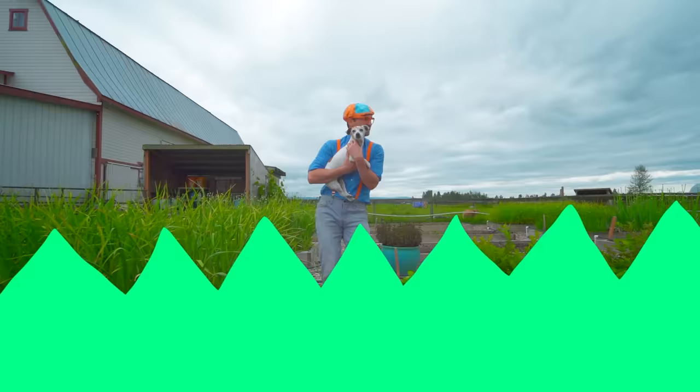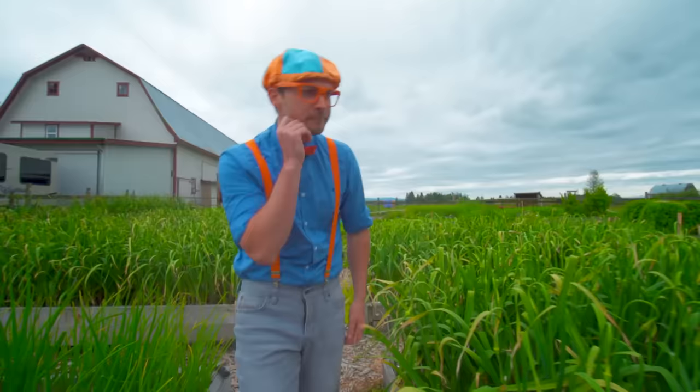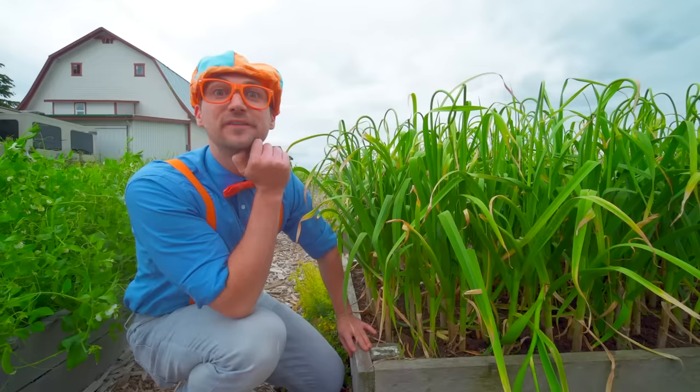Ooh, Sheila, look at these plants. Whoa, these are strawberries and blueberries. Have you ever had a strawberry or a blueberry? Yeah, so tasty. Ooh, and look at these. Pretty interesting looking. This plant, yeah, this is another fruit or a vegetable. Yeah, this one's a vegetable. And this vegetable is called garlic. I love garlic. It makes my food taste so good.